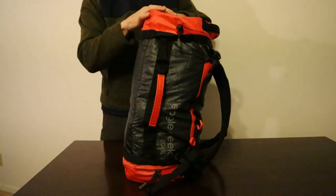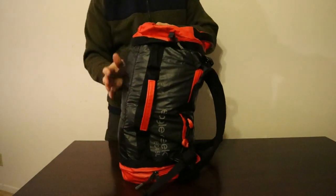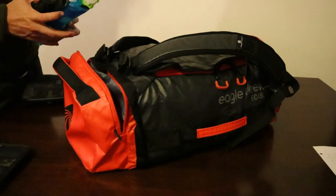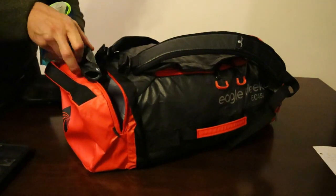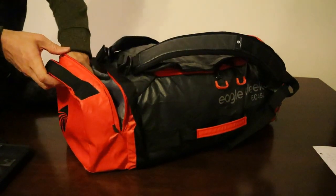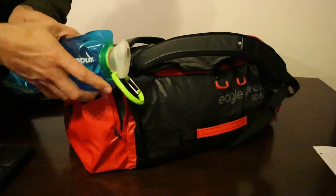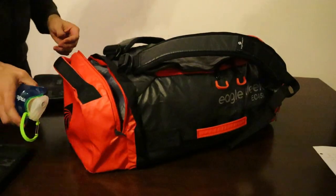It's a pretty thin material, so the bag is going to be a little bit floppy when it's not fully packed. It also doesn't come with an external water bottle pocket, but you can easily put in a full or collapsed water bottle pocket in one of these side pockets, or you can clip one to the outside of the bag. The external organization is pretty simple.